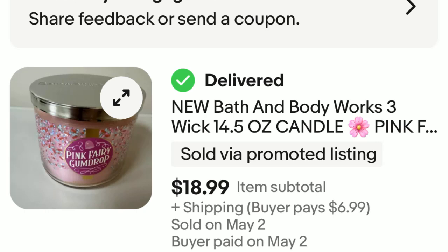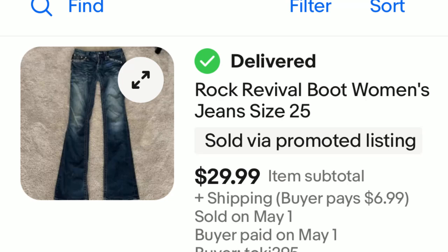Next, a pair of Rock Revival jeans. These jeans sell great if you can get them for a good deal. I paid $3 for these at a rummage sale. They sold for $30. Nice $27 profit.